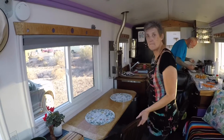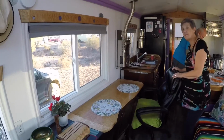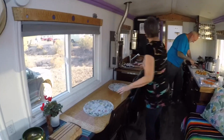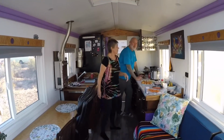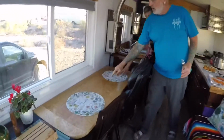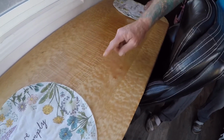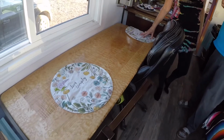You said this is big leaf, not bird's eye? It's actually considered curly maple or highly figured maple. Am I saying that right? It's Oregon big leaf maple. It has multiple figures in it. So if you look at it, it's got fiddleback. This is a fiddleback. This one they would call quilted. These are typically curly. So it's just different names for the figure, but it's Oregon big leaf maple.